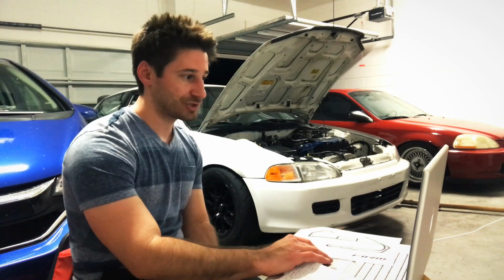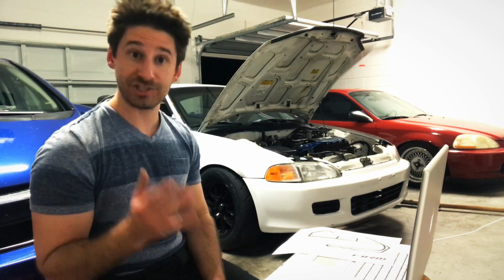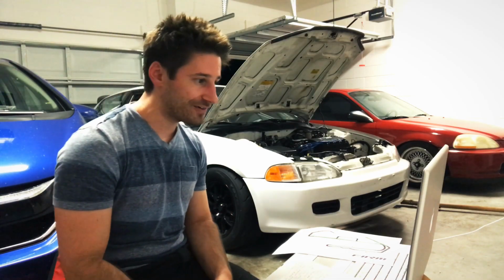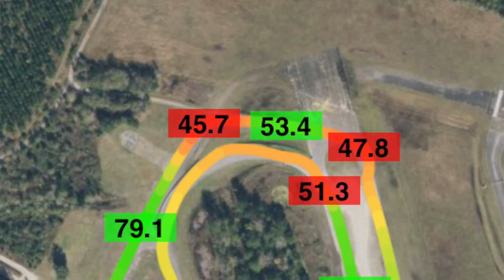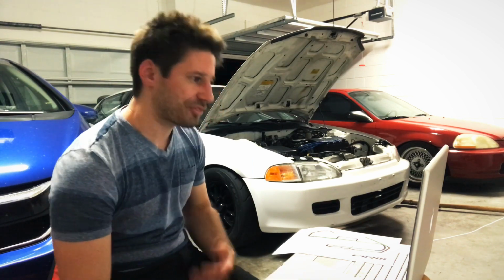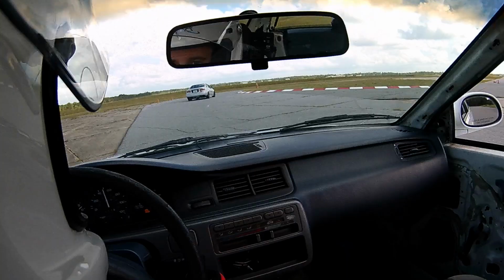So again, turn 6, on the previous best lap time on my stock suspension, I took that at 44.3 miles an hour through that turn. With the new suspension, the BC Racing Coilovers, I took it at 47.8. So that's a 3.5 mile an hour difference. Now some of you may be saying, oh, that's 3 miles an hour, what's that? Dude, that's a lot when you're going on track, going through a turn. That's a lot.